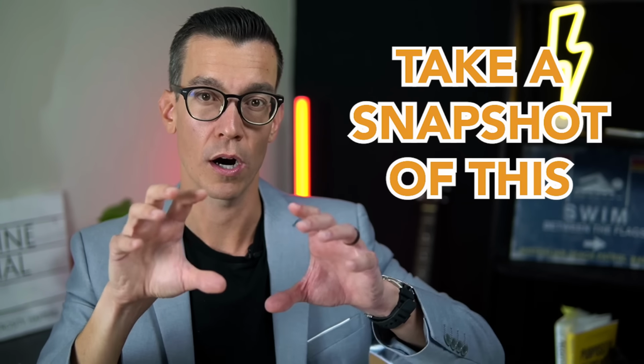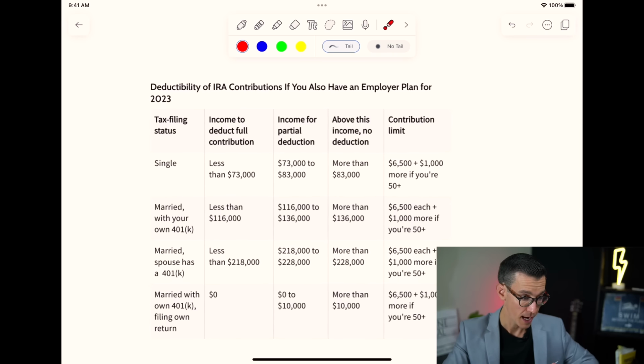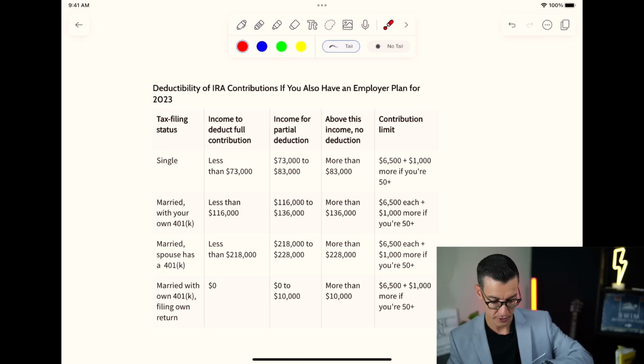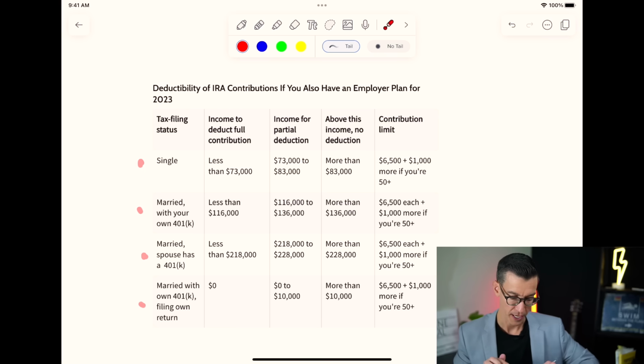So I'm going to put up a picture here on the screen and then take a snapshot so you can see where you are in this table, and then see if you can contribute and deduct. And let me pull it up right now. So this one is deductibility of IRA contributions if you already have an employer plan, and these are 2023 numbers. So find out where you are here, take a screenshot, and then you'll be able to see how much you can deduct, if any, and what filing status you have over here.